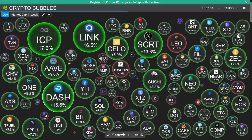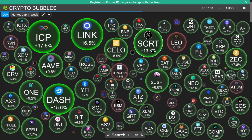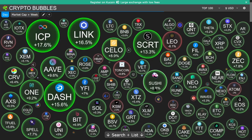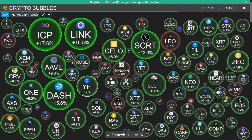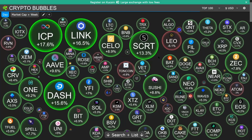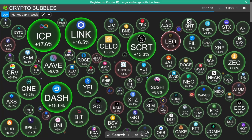But as you can see, lots of projects in the green today. ICP, Chainlink, SCRT, Dash experiencing 15, 16, 17% in upside respectively. Sushi's in the green today, Tezos, XLM, Yearn Finance. Lots of projects in the green beginning to experience some upside here. The coins in the red, however, are experiencing the most downside is 6.1% for coin symbol LEO.